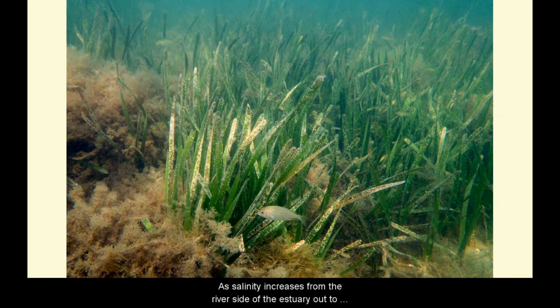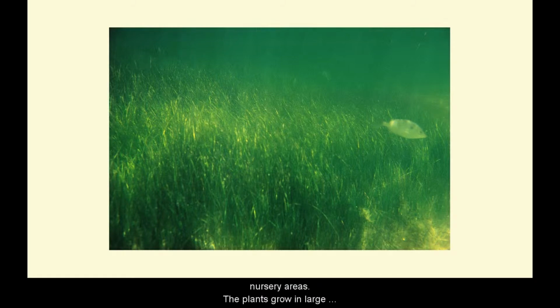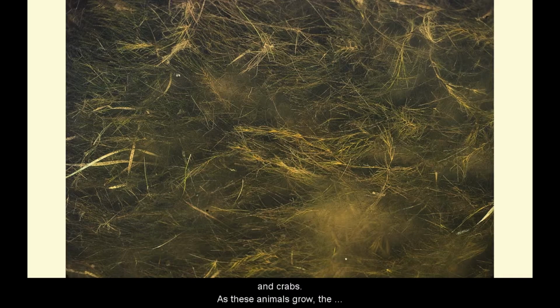As salinity increases from the riverside of the estuary out to the saltier part of the estuary, seagrasses replace the freshwater grasses as cover and places to feed. Seagrass beds are also highly productive nursery areas. The plants grow in large areas or clumps called beds. They provide food for microscopic plankton that's at the base of the food web. This then becomes food for newly hatched shrimp, fish, and crabs. As the small animals grow, the seagrass provides a place to hide from predators.